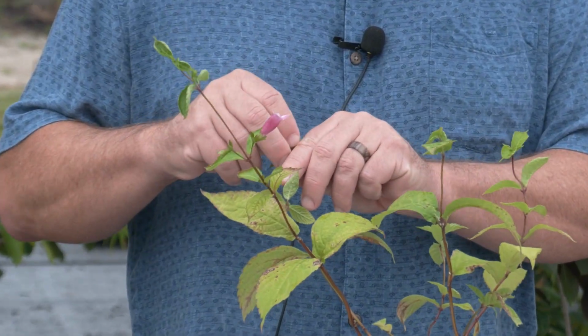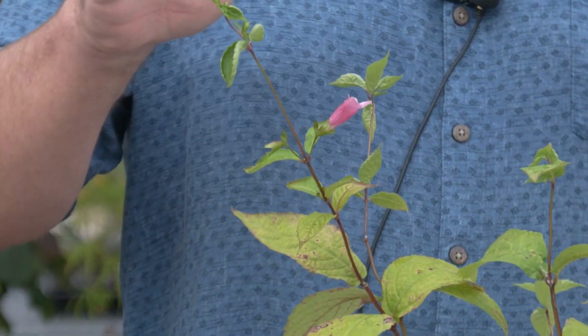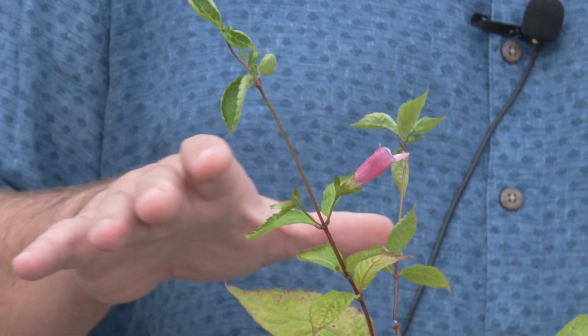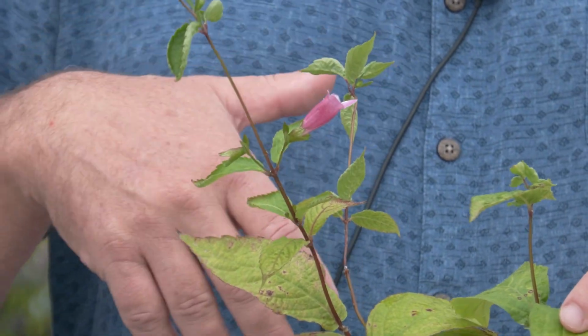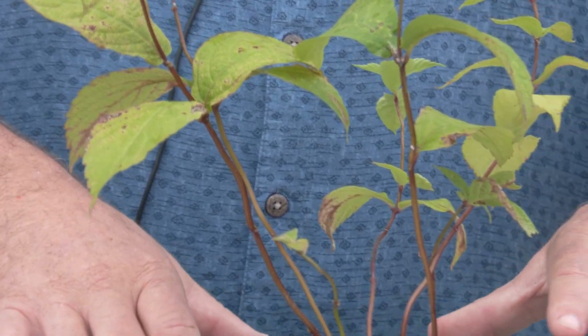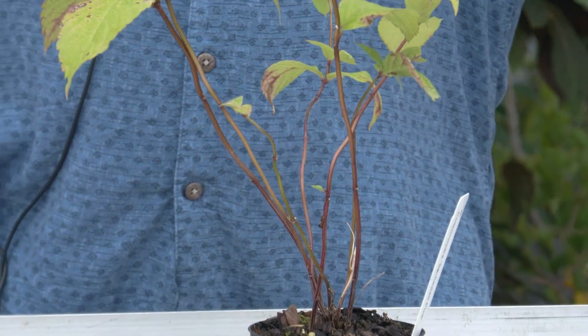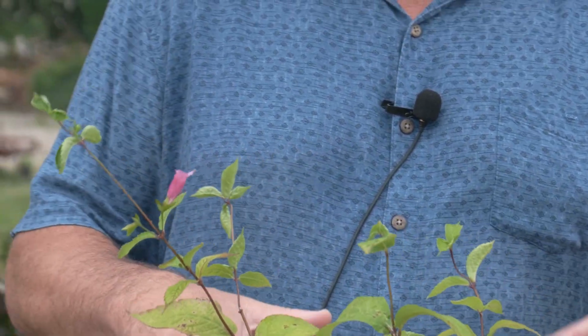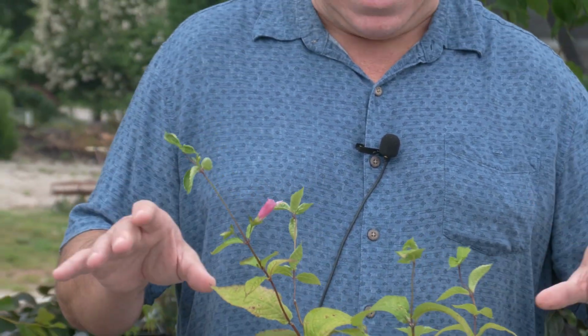Now, this was growing in our nursery all winter, in a hoop house, so it never died back. So what we're seeing here is last year's leaves. In your garden, it would have died back to the ground. You'd cut it back. It'd have flushed back out this spring, and the foliage would all be beautiful. So this is a little leggy because of that, but that's okay.